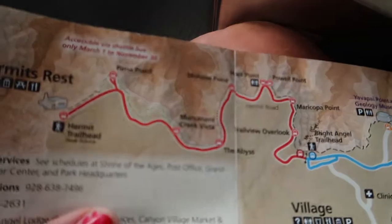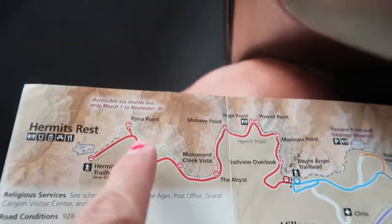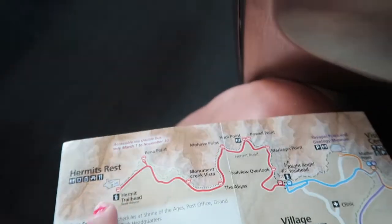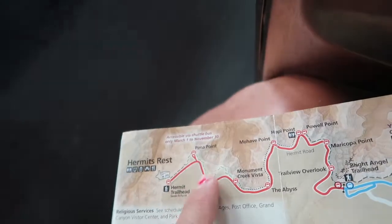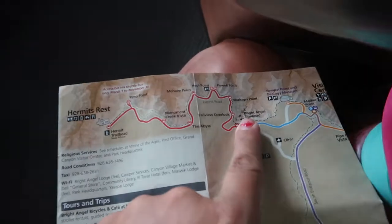Here is Hermit's Rest. Here's how it goes: on the way back, it'll stop at Pima Point, Mohave Point, and Powell Point. So we went all the way out to Hermit's Rest, got out there. We were going to do Pima Point, but we decided to skip that. It's kind of looking the same. So we're going to stop here at Mohave Point, do that one, walk over to Hopi Point and do that, and then walk on to Powell Point before catching the bus back to the village to head out on our way. We have a whole lot of time.